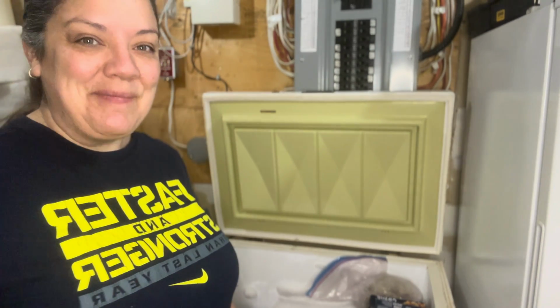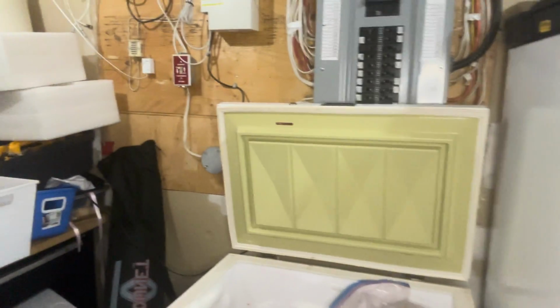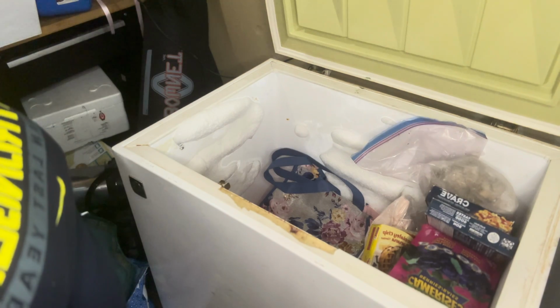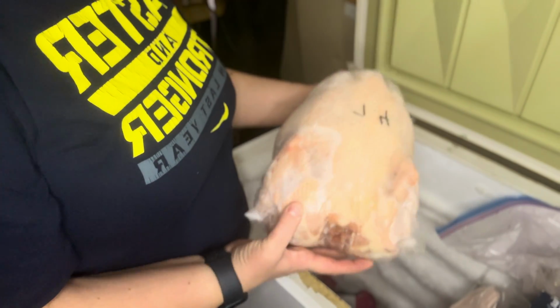But let me show you. Let me bring you a little bit closer, so you can have a peek in with me. I don't know if you can see that or not. I don't think you can. Hang on. I'm down here digging it out, and I'm like, okay, this is one of my chickens, one of my bigger chickens. It was 7.4 pounds, and I'm gonna cook him up.